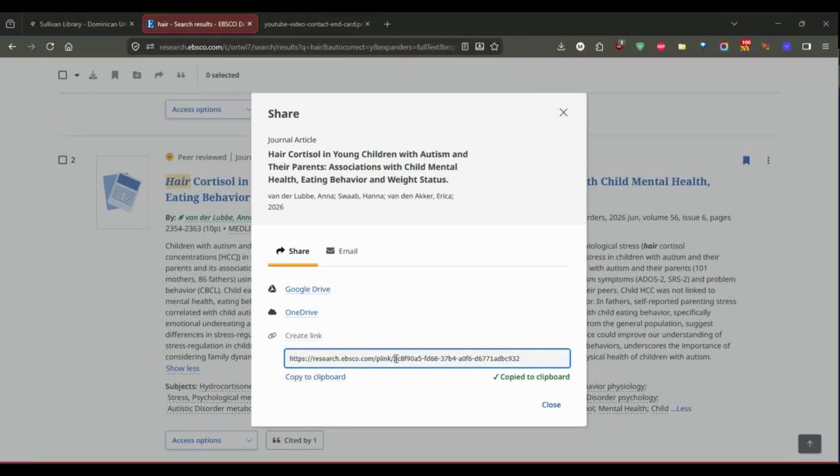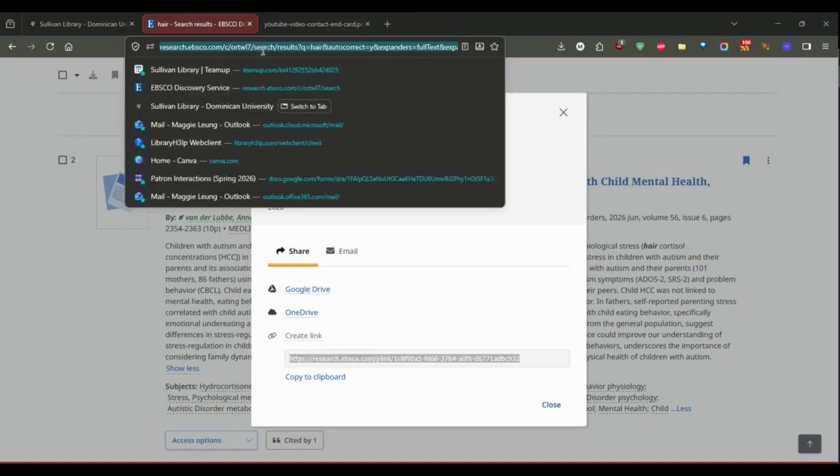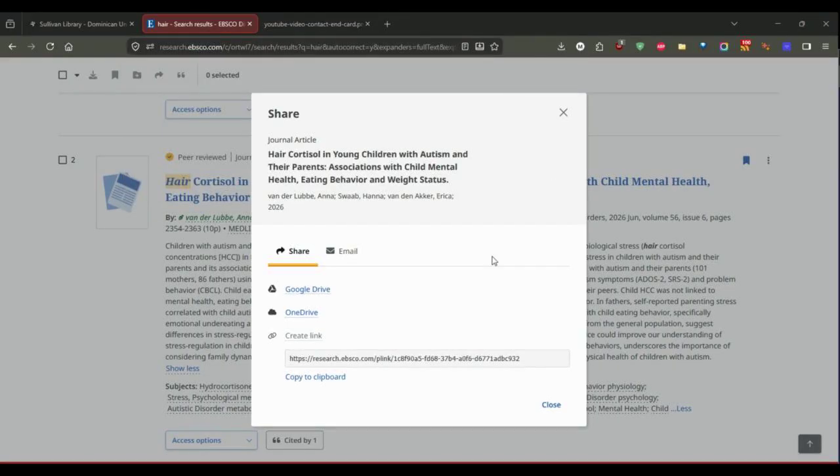This article permalink is different from the URL in your address bar, which is not permanent and not linked to your source. Because of this, you should always either save your sources to your MyEBSCO account by clicking the Save ribbon icon, or generate and save permalinks to sources using the Share arrow icon. Let's go ahead and close this window to get back to the results page.